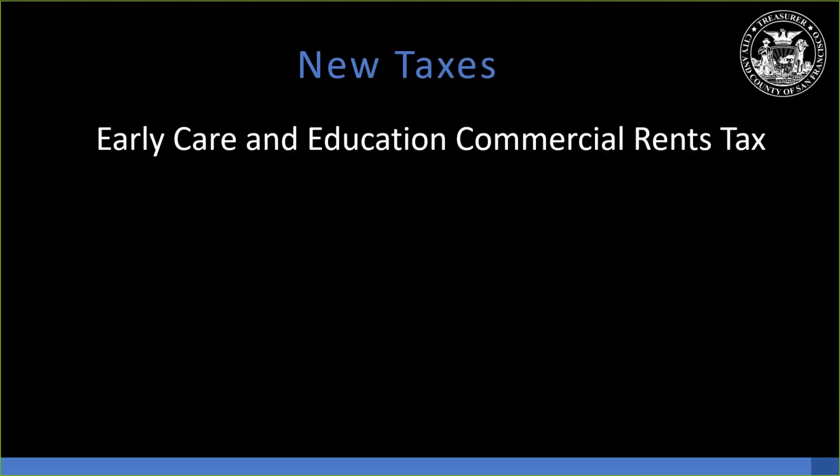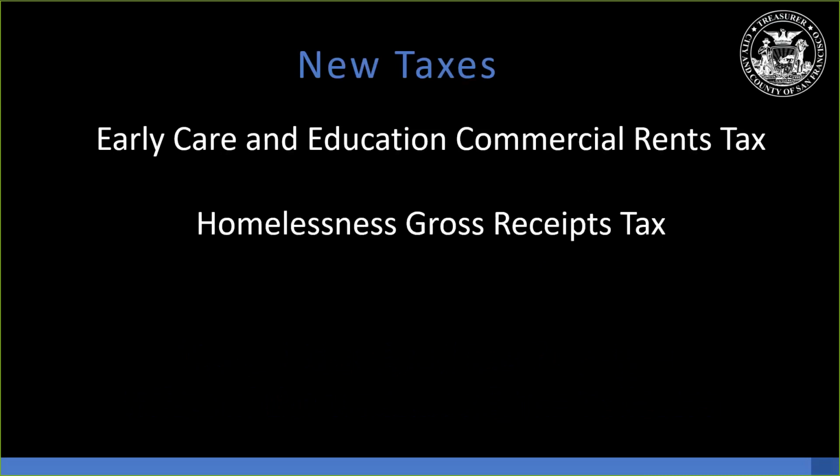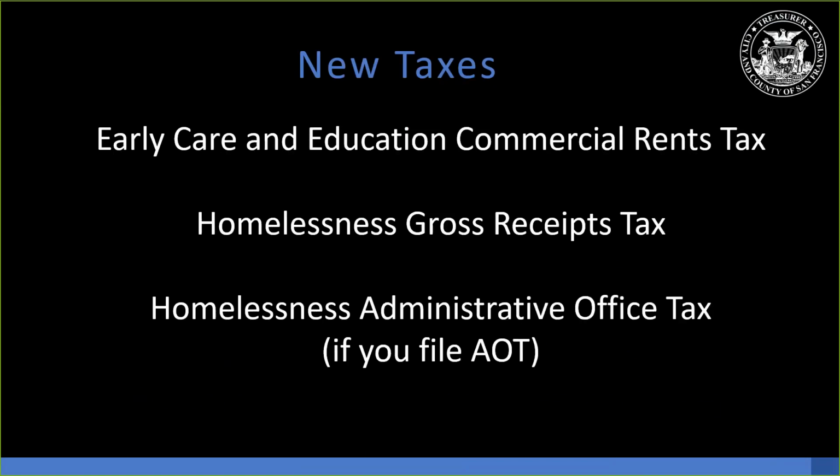There are 3 new tax requirements included in the 2019 Annual Business Tax Return: the Early Care and Education Commercial Rents Tax, also known as the Commercial Rents Tax, the Homelessness Gross Receipts Tax, and the Homelessness Administrative Office Tax if you file the AOT. These new tax requirements were approved by voters in 2018. The commercial rents tax became operative on January 1st, 2019.